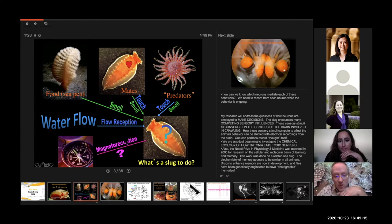And so what's really cool is this slug has a built-in magnetic compass. Unlike humans, who can't sense the Earth's magnetic field in any significant way, these slugs can orient themselves to the magnetic field using their internal compass. But we don't know physiologically how that works. And that's one of the things that I'm trying to study in our lab.